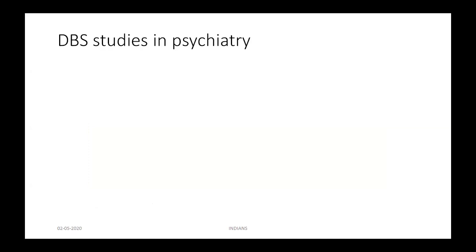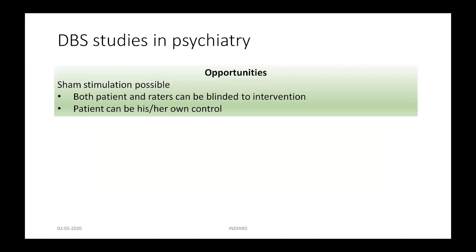Yeah. So before going into the evidence for DBS in psychiatric disorders, I'll just be discussing certain aspects of DBS studies in psychiatry. The advantage with DBS compared to ablative surgery is that you can do a sham stimulation: you can insert the electrode and keep the battery off. The person doesn't know whether the battery is on or off. So based on that, we'll be able to do a sham control trial. And another advantage is that the person can be his or her own control. That is, you keep the stimulation on for 3 months, and then you keep the stimulation off for another 3 months. So you'll come to know which works better. And the patient and even the rater can be kept blind to whether the stimulation was on or off. That is the advantage of DBS.